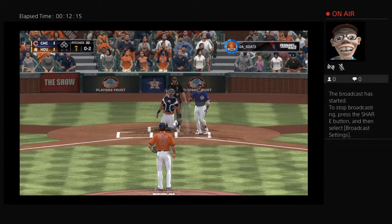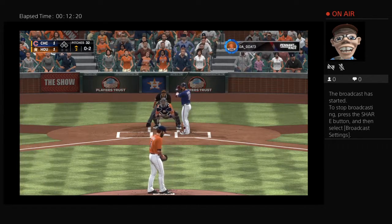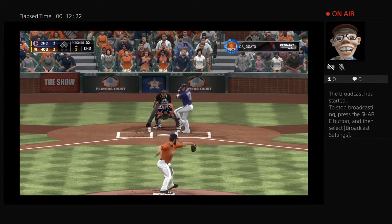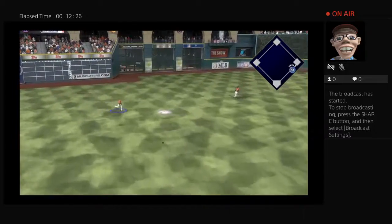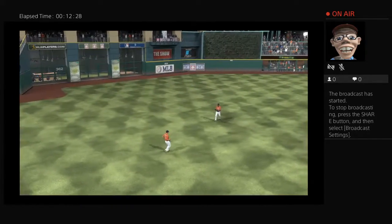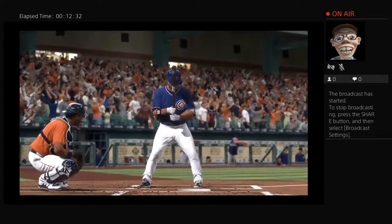Another one sent foul. Here comes another 0-2. This is skied into short left center. Frazier is after it. He makes the play. A fine running catch to get the first out of the inning.